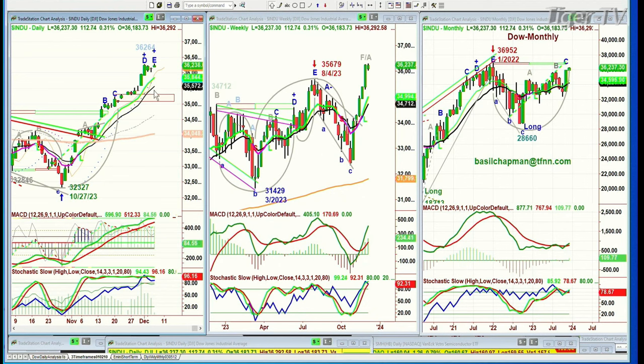Why? Because, look, you've got the green 9-period moving average way above the 14, and the price is way above the green. There's absolutely nothing technically to say other than the Chapman wave notation at a leg E at this particular point, that you've got to be a little bit careful here of the Dow. The MACD is good.